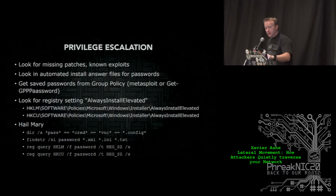If that is set to always install elevated, and you need root access to set this, you can't just change it here, but you look there, and it says that it equals 1. You could just run an MSI file, and that will run as administrator. So then you just download your rat tool or whatever you want, package it as an MSI, run it, and it'll run as admin and give you a shell back running as the system account.